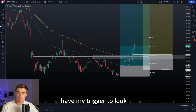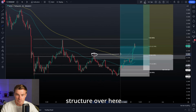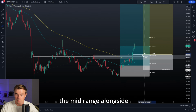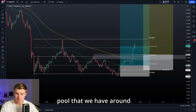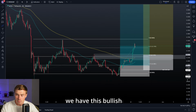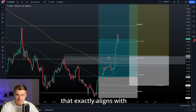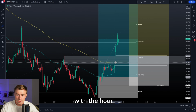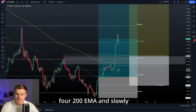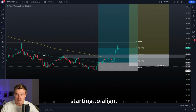I have my trigger to look for another long position because I have a new invalidation, and we are looking at a high time frame break of structure over here alongside a reclaim of the mid-range, alongside the unmitigated liquidity pool that we have around the range high. Right now we have this bullish breaker block over here on a 4-hourly time frame that exactly aligns with the mid-range, that exactly aligns with the hour 4 200 EMA, and slowly but surely also the 100 EMA on the 4-hourly time frame is starting to align.